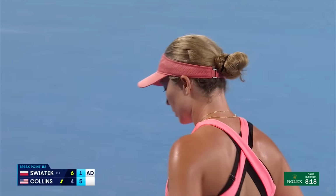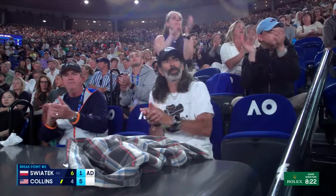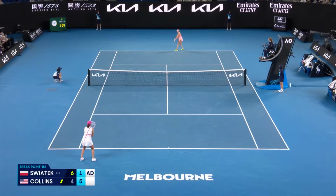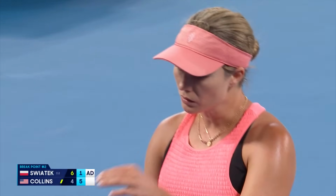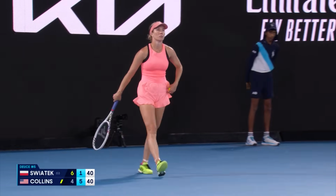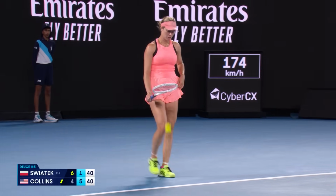For Swiatek, this almost feels like a bit of a bonus. It seemed like she was completely out of this set. But here she is, another chance to get one of the breaks back and keep herself in it. Finally, a first serve. Collins trying desperately to not give Swiatek any real hope here.